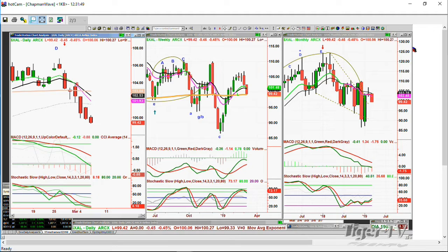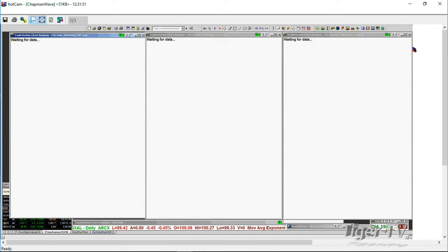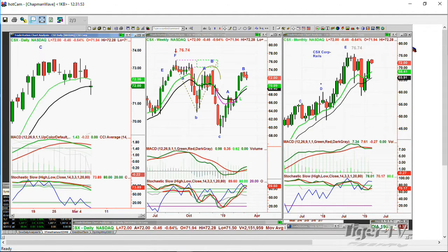If you look at CSX, which is the rails, this is CSX Corporation, up near the all-time high of 76.74. It's trading right now at 72, four points off the highs. It didn't make the all-time highs on 3 big attempts to the upside, so we're going to have to watch that. So far, it's weak action, down 47 cents today at 71.99.